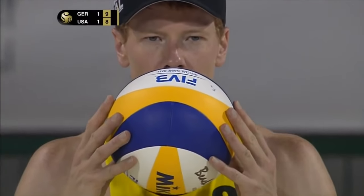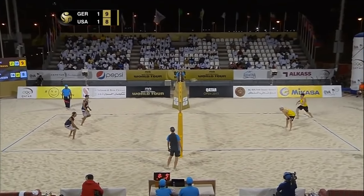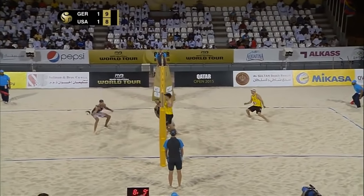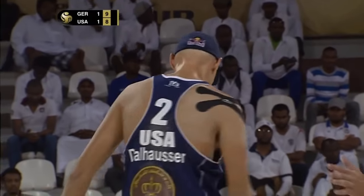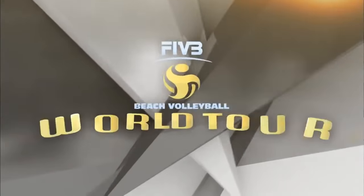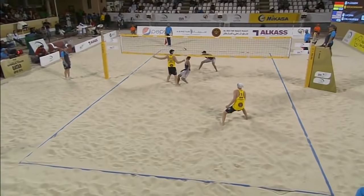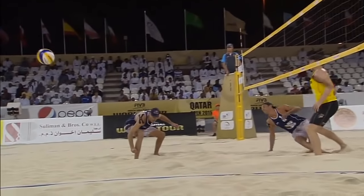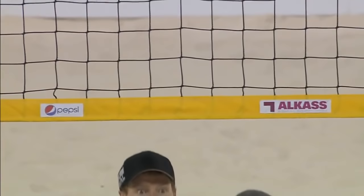They've come from three down in this decider. Lucena with the power, rejected by Böckermann. Huge block from Marcus Böckermann. The Germans have the force right now. Böckermann and Flüggen feeling it.